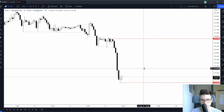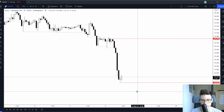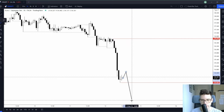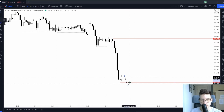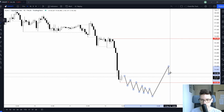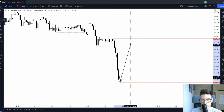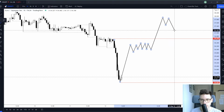And I'm definitely looking for a nice flag right here, or I'm looking for a nice pause and then a continuation, break and retest trade, or maybe we get a small pullback and then we get a nice flag further down. Of course, looking for that also. If we start to descend, then I'm sitting on my hands and I'm waiting for a nice reversal to the upside. If we get a V, I'm looking for a range and then a continuation up, then looking for a long trade.